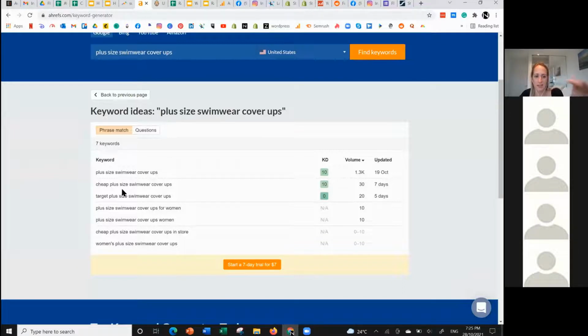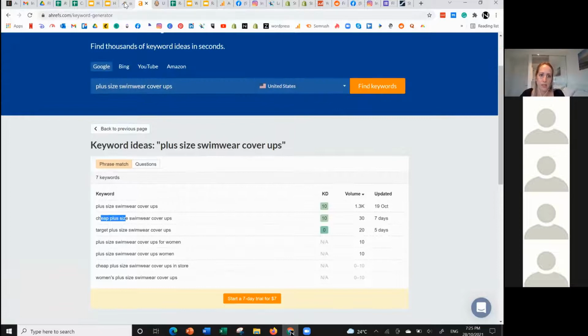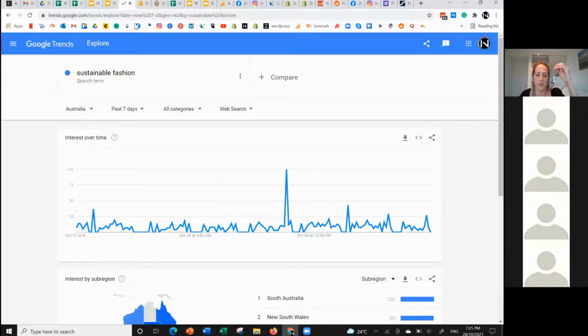Again, this is suggesting cheap. That's quite interesting. There was only 30 in 7 days, so it's not showing you the biggest date range. Obviously, you could do a trial and start to expand that. So what I would suggest with these types of tools, hence why I'm saying to start this at least 3 months before, is that if you think you've found something, you've whittled it down a little bit more, so it's not the most generic, biggest idea. It's got a bit more niche because you're looking at plus size swimwear cover-ups. It's still got a high volume.